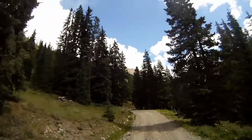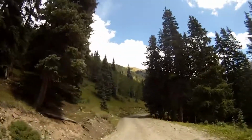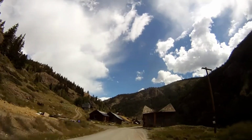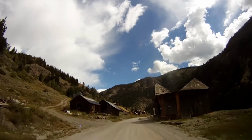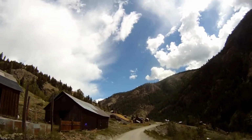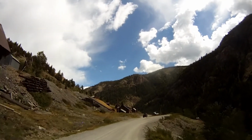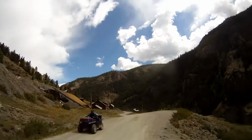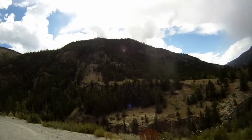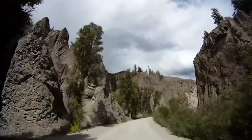This section of the Alpine Loop runs from Silverton over Engineer Pass and into Lake City. The loops are littered with ghost towns and old mining ruins like this. There's even a dam that's in ruins. Some people find this very distracting and don't really appreciate it like I do.